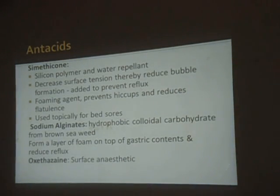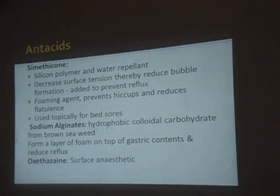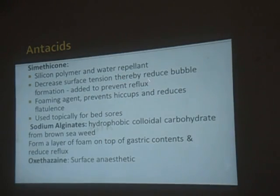Then coming to simethicone, which is an anti-flatulent agent. It is a silicone polymer and a water repellent. They act by decreasing the surface tension, and they can also be used for colic.